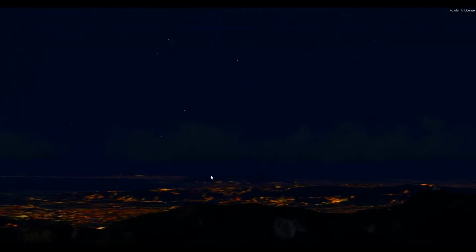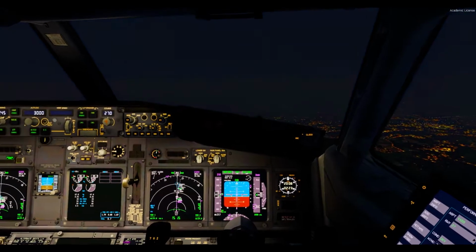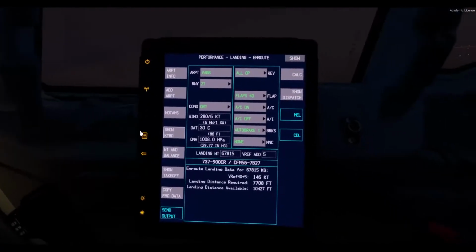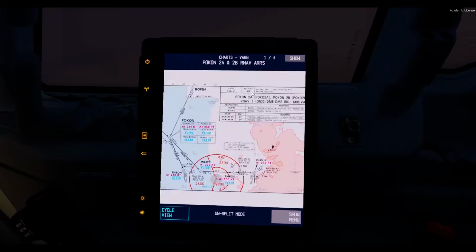So right now, the airport is right over there, I think. I can see it in the visibility. A little bit of clouds are there. The minimum for today is, let me just, why am I going here? Then terminal charts, where is it again? Here it is, terminal charts.